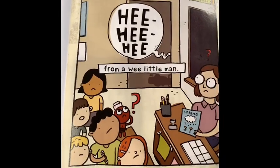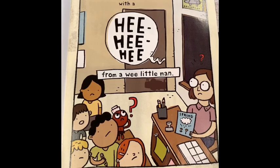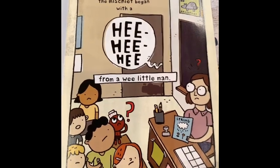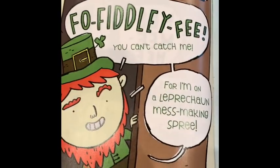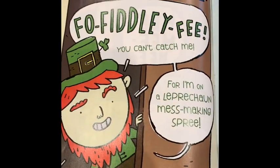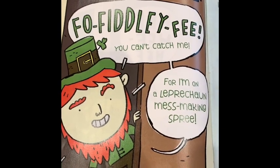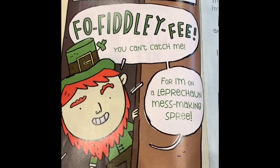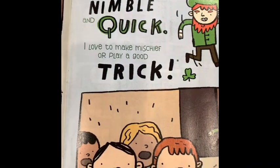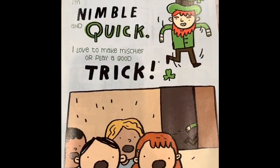One Monday in March, the mischief began with a hee from a wee little man. I wonder who that little man could be. We heard the sly laugh as he raced down the hall. Then he paused by our door with a wink and a call. Fo fiddly fee, you can't catch me, for I'm a leprechaun on a mess-making spree. I'm crafty and keen, I'm nimble and quick. I love to make mischief or play a good trick.